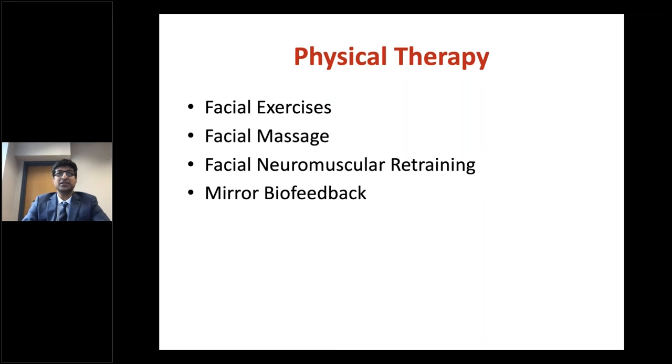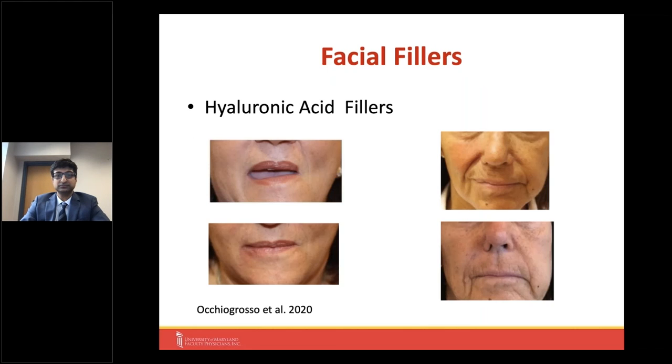The hope is that through aggressive education and directed exercises with the patients, therapists are able to help patients control their facial movement and compensate for the loss that they may have on one side or the other. What's been shown in the literature is that this type of therapy actually improves facial function as well as aesthetics. Mirror biofeedback is another technique very commonly utilized by physical therapists, where they use mirrors and ask patients to do various facial exercises to help them regain some control of the face and then ultimately use those exercises to help improve facial function.